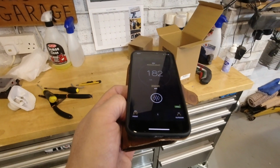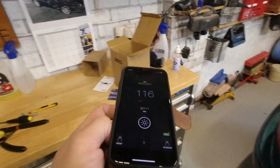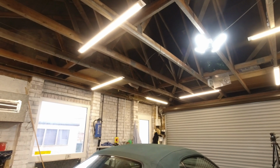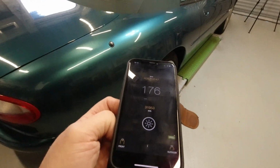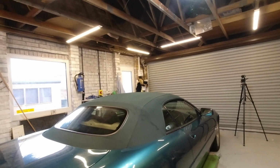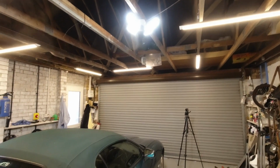And I've now got higher values. Yeah, I would say I'm going to say we've got a 5 meter circle there, now 2.5 meter radius, where we've got higher levels than the batten lights alone. So this thing is definitely contributing significantly. I'm going to turn the arms to be flat so they aim straight down and see what effect that has.